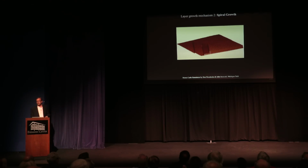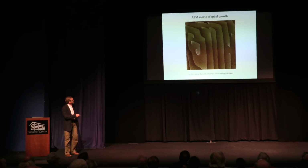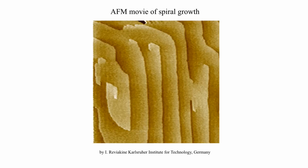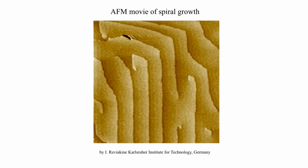The next slide I'm going to show you is a real movie, again taken by atomic force microscopy, where you can see spiral growth taking place in the laboratory. The nice thing about the AFM is it can be done underwater. And so this is a calcite crystal surface growing in a solution cell, and we're actually looking at the steps migrate out and the spiral growth process occurring.